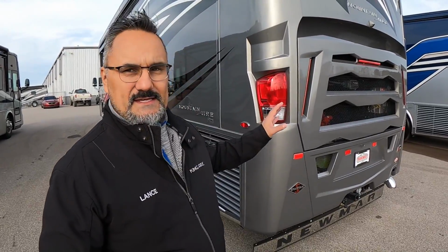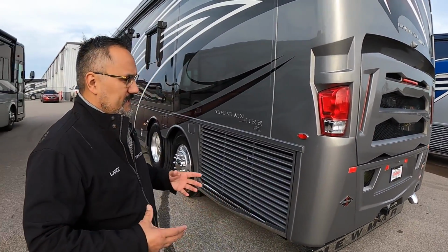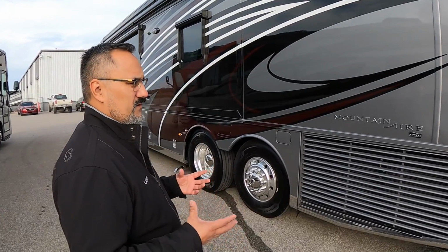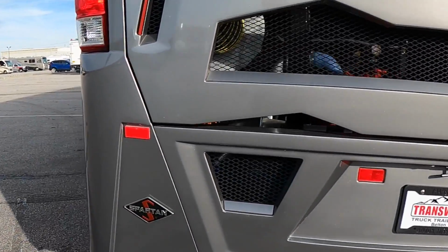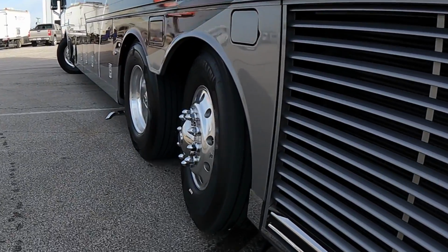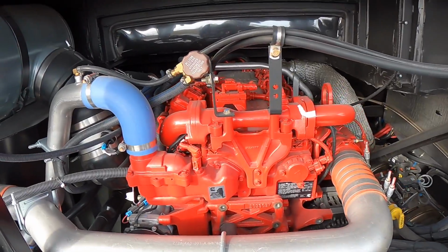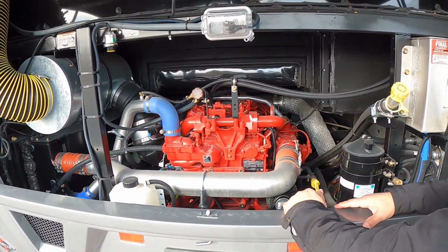So with this ISX 11.9 liter, it's got tons of power, and it's going to give you a lot of net cargo carrying capacity too. About 11,000 pounds of cargo carrying capacity on this coach. Just loaded. Now, because we are on the Spartan K3 chassis, the rear tag axle here actually has a 17-degree wheel cut. Here's the 505 Cummins, beautiful ISX motor, tons of power.